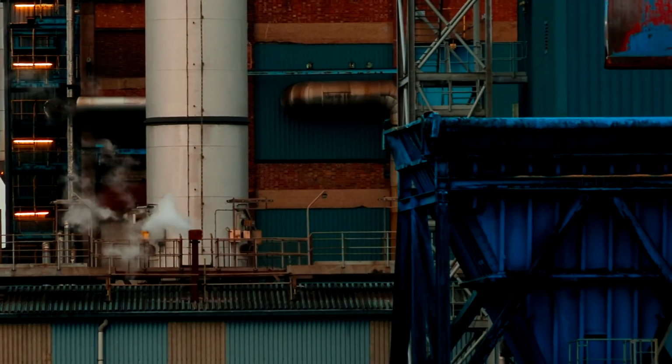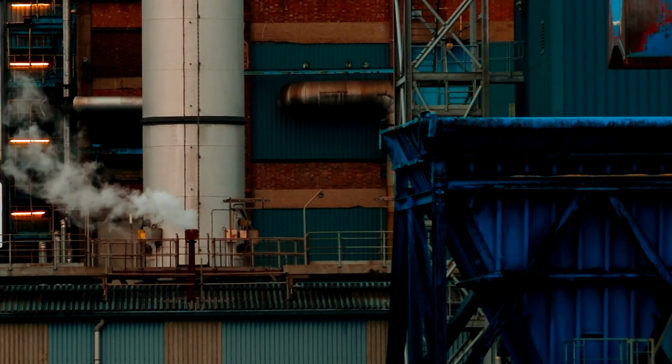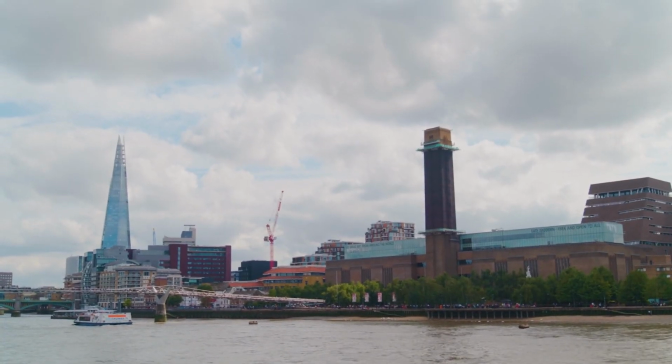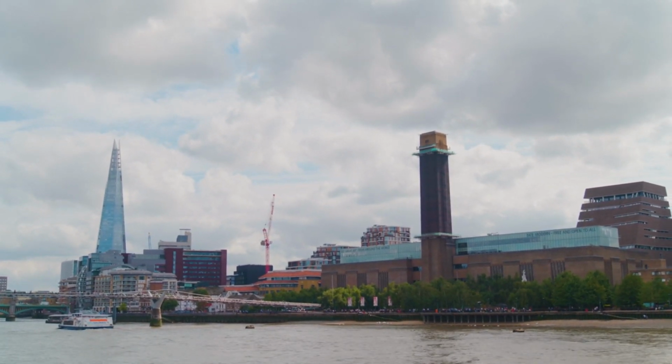10. Get your art fix at Tate Britain and Tate Modern. Art lovers cannot visit London without touring its most impressive art museums, the two Tates. Located on opposite sides of the Thames, Tate Britain and Tate Modern together comprise one of the world's most important art collections.